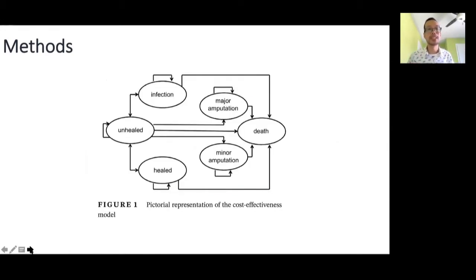Now, to get a bit more specific, what we did to be able to project individuals and their costs and their outcomes over a 5-year time frame was we put them into something called a Markov model. So based on their outcomes of whether they were healed or not, they would be in different, mutually exclusive health states. And then over time, individuals have a chance or a probability of moving into different types of health states. And each one of them have their associated costs and associated outcomes. And then we tally that over time. Let's go to the next slide.